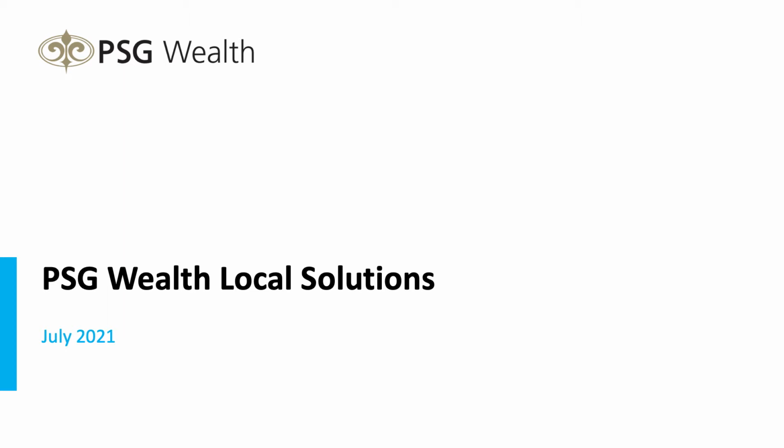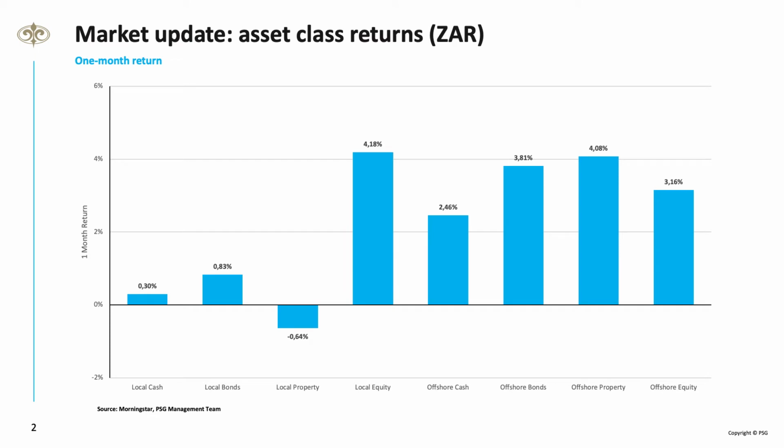And this webinar focuses on the month of July, or rather, the data is as at the month of July. We'll start off by looking at just 1 month return, looking at different asset classes, both local as well as offshore. The focus of this slide will start from the left, moving on to the right.